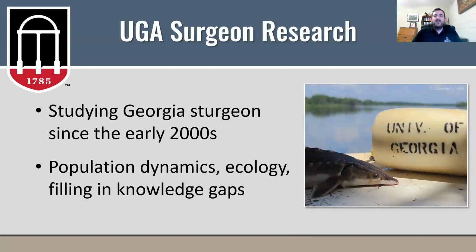So researchers from UGA have been studying sturgeon in Georgia since the early 2000s, and we're looking at population dynamics, we're looking at ecology, and even though it sounds like we have a pretty good idea of what the sturgeon life cycle is, there's actually still a lot of holes, a lot of things that we don't know. And part of that is because much of what is known about Atlantic and short-nosed sturgeon comes from rivers in the northern part of their range, especially the Hudson River and the Delaware River. And there are some important differences that we're discovering between fish up there in New York and fish down here in Georgia.